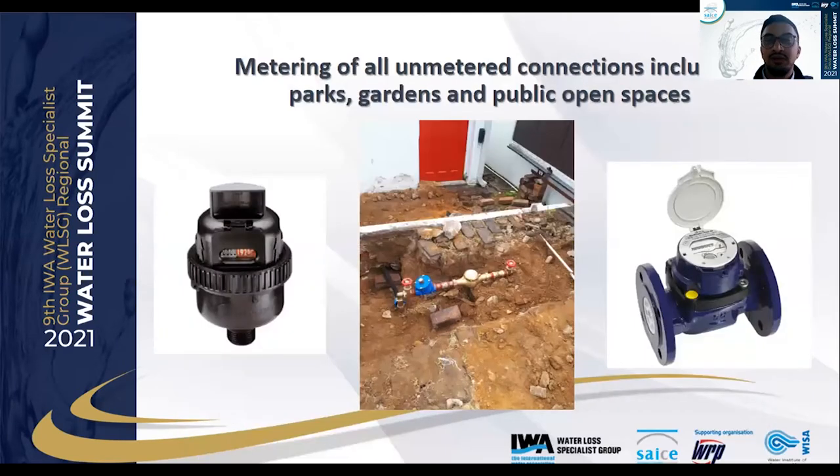Metering of all unmetered connections, including parks, gardens, public open spaces. So in Drakenstein, we specify the use of class C meters for all domestic connections and bulk meters for high and low flow, class B. This is an important factor in battling non-revenue water, getting all connections metered. We continuously aim to meter all unmetered connections, including old fire water connections.